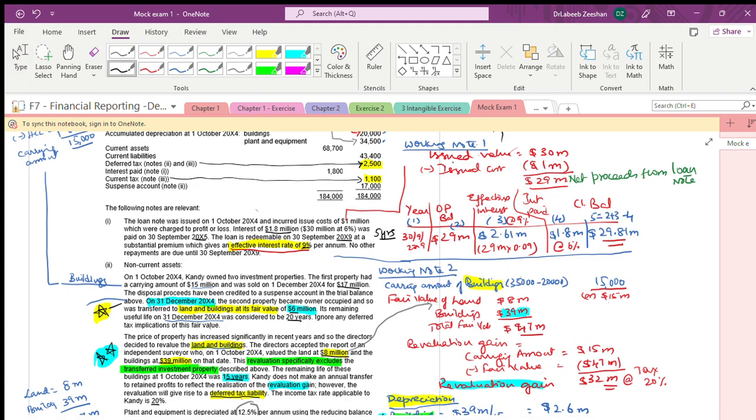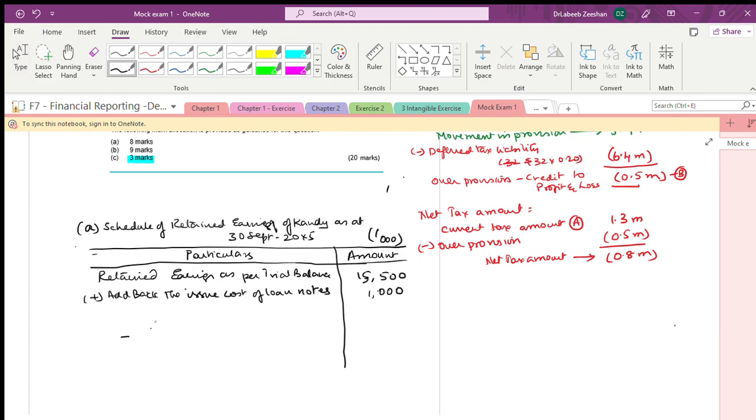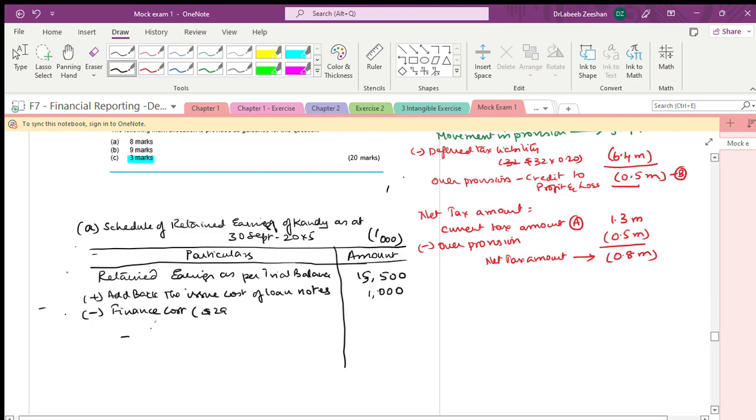Next, do you have the effective interest rate? How much is the effective interest rate? 2.61. This is the interest expense, the finance cost. Finance cost will decrease the profits. If it is decreasing the profits, we have to reduce the retained earnings. So minus finance cost: I will put it at 29 million at the rate of 0.09. It is working note 1. How much is there? 2610.